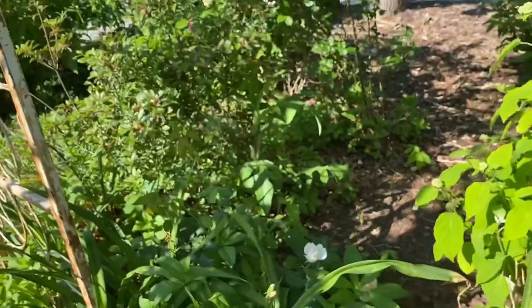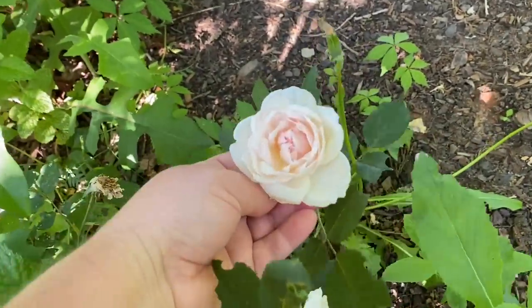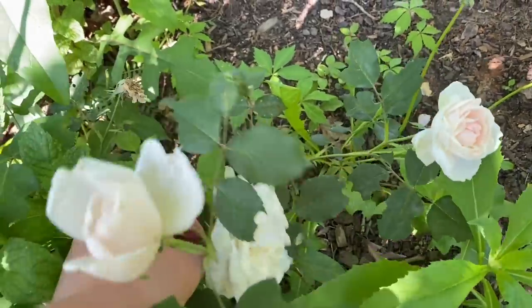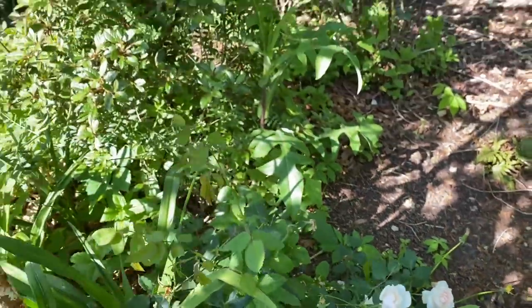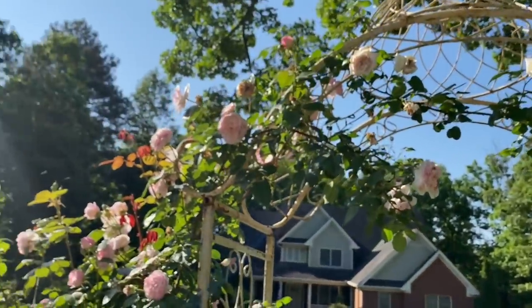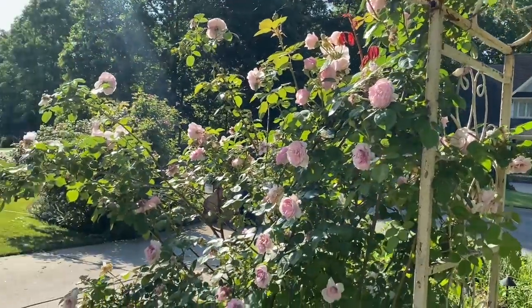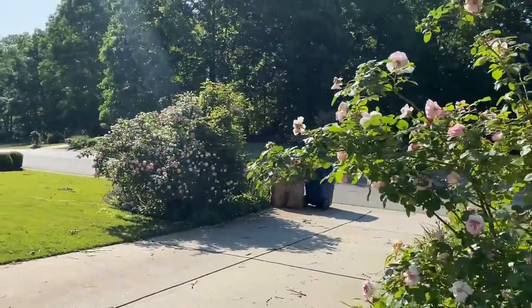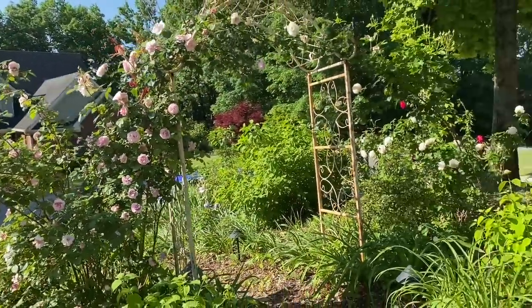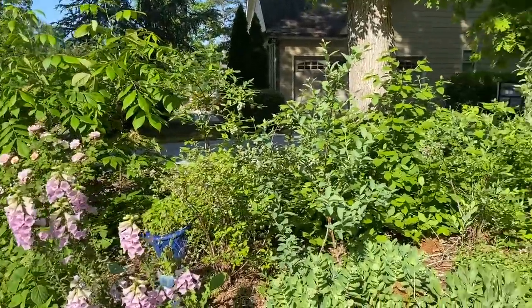And then I've got some of this little rose down here that I'm trying to get to climb up over the trellis too. So this trellis will be loaded down with roses on all sides. So, okay, that's how everything is looking today.